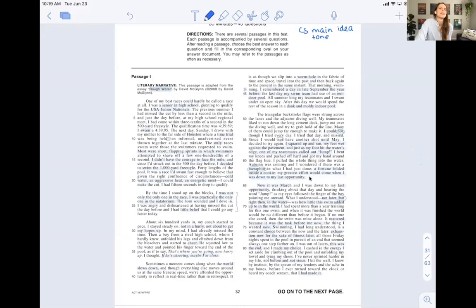So every now and then you may come across a test where you don't like any of the passages. They're just all awful and you don't want to deal with them. And in that case, I kind of fake interest. So this is a mental game. I hope you can bear with me and understand what I'm about to say.